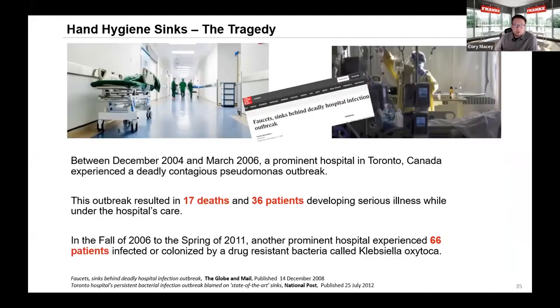The story behind the use of ozonated water for hand hygiene. Between 2004 and 2006, a prominent hospital in Toronto experienced a deadly contagious Pseudomonas outbreak. This led to 17 deaths and 36 patients developing some serious illness while under the hospital's care. Another prominent hospital experienced 66 patients infected and colonized by a drug-resistant bacteria called Klebsiella oxytoca from the fall of 2006 to the spring of 2011. It was a highly publicized instance of an outbreak traced back directly to a sink. And that's when we decided to take action.